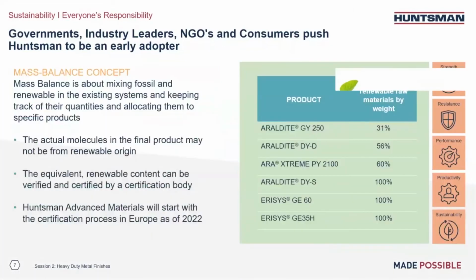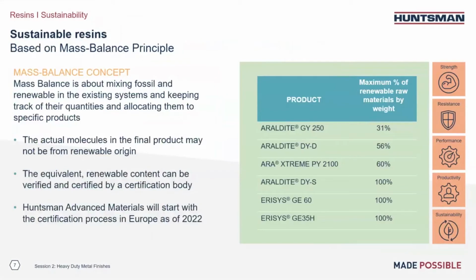Alex, could you maybe go to the next slide? Thanks a lot. So we have been a very early adopter of the mass balance approach, and this will be officialized with a certification process during 2022. What you see on this slide is basically also the description of what the mass balance principle actually is all about. It is actually the certification of a mix of fossil and renewable raw materials and a way of keeping track of those bio-based components with regard to their quantity in individual products.